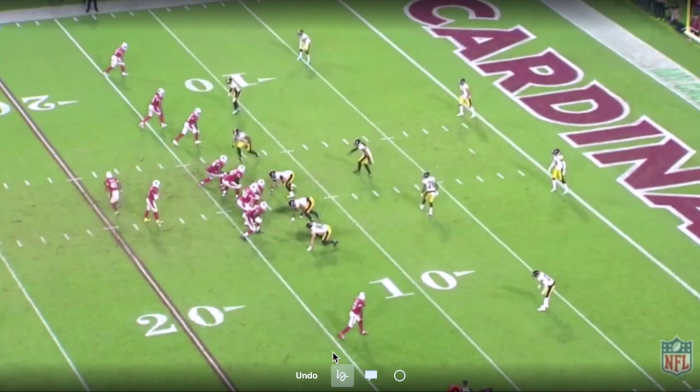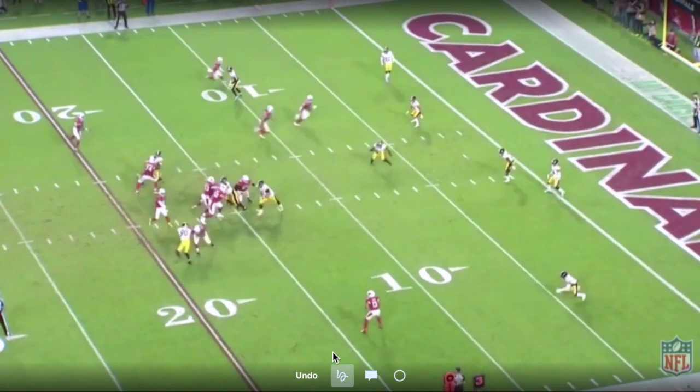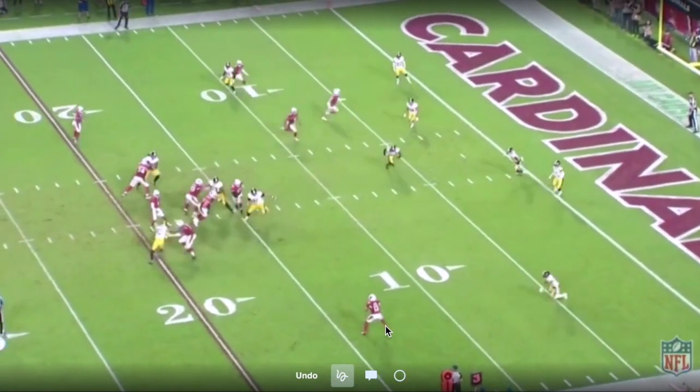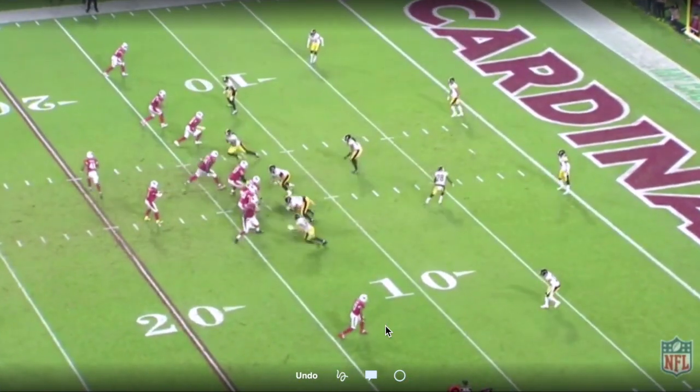And all that the Cardinals had right here was, instead of throwing it over here, just throw the quick one here and just try and get it. So they basically eliminated the Cardinals' passing game on third down.